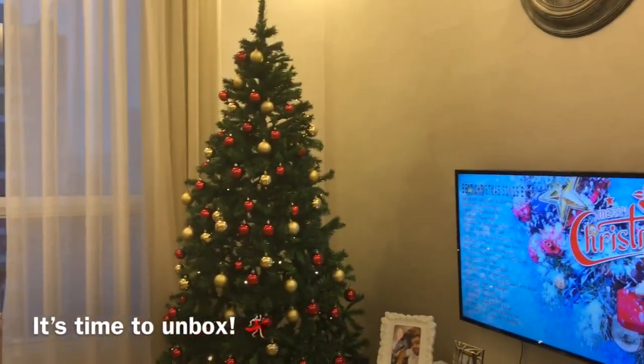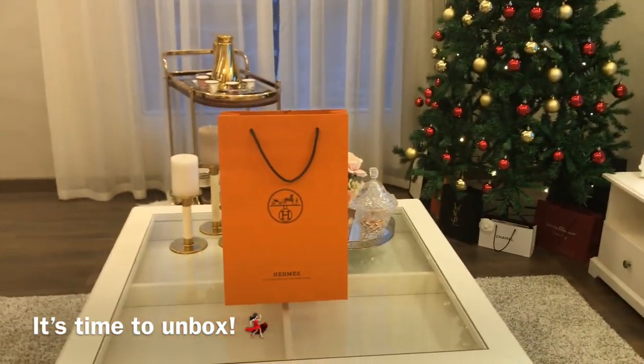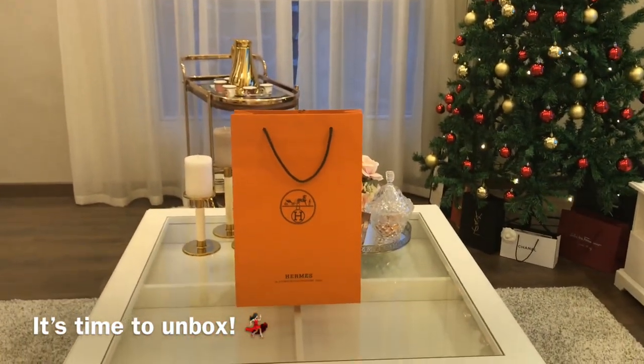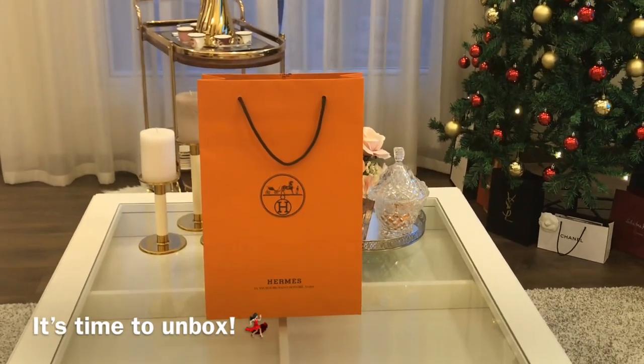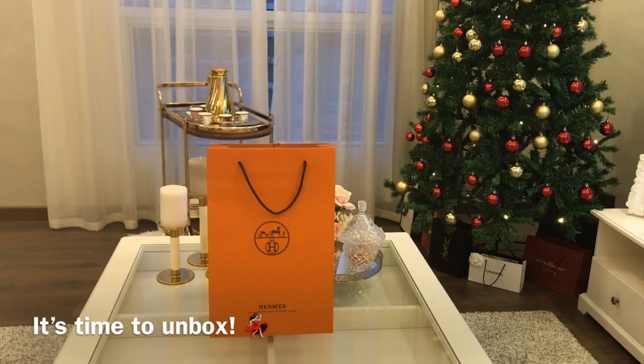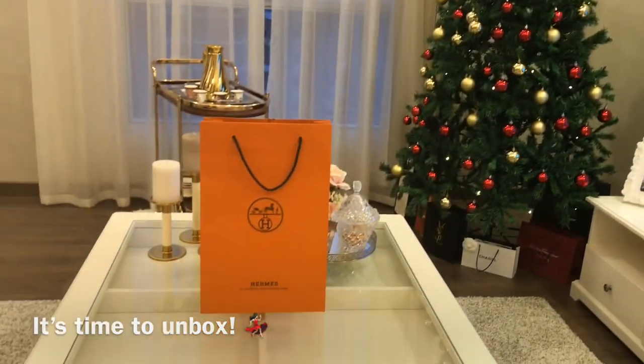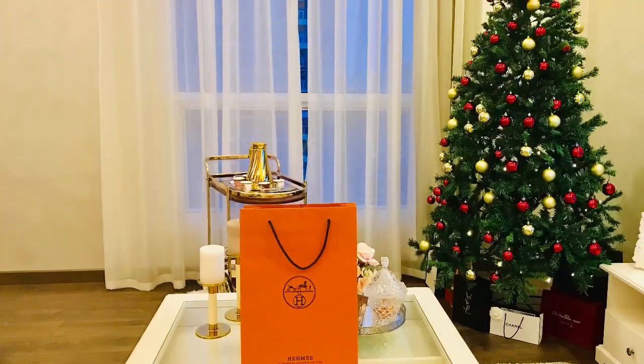So now I'm ready to show you what's inside this orange bag. Before I do so, for those of you sending me messages in my Instagram account asking me where I got my Christmas tree, I got this from Carrefour, and this is for 11 Kuwaiti dinar and it's about 8 feet tall.